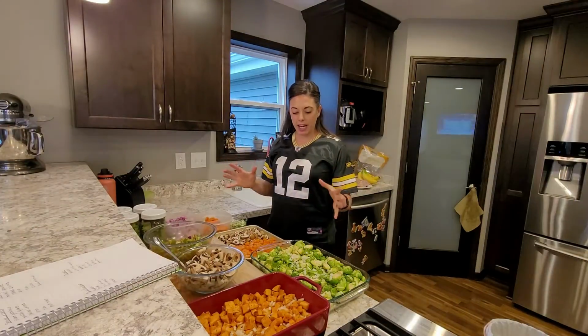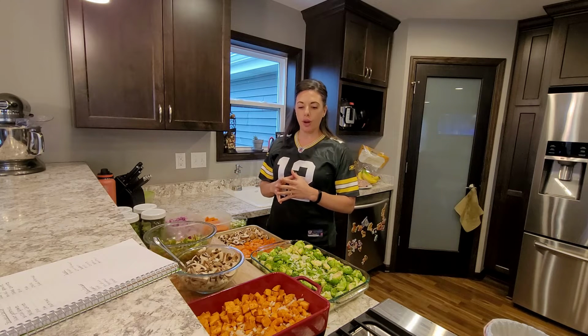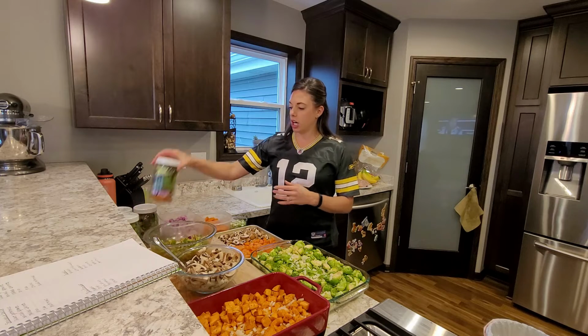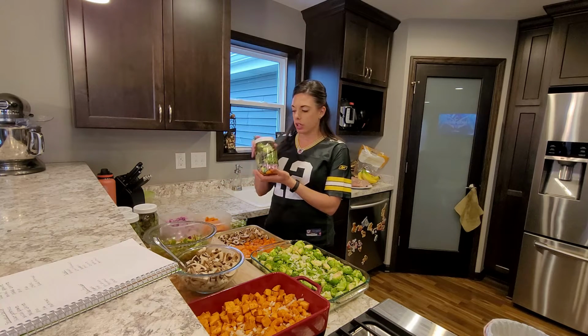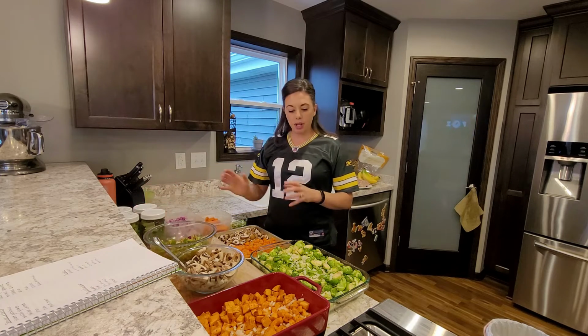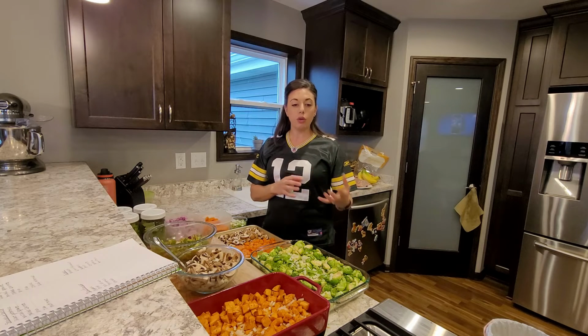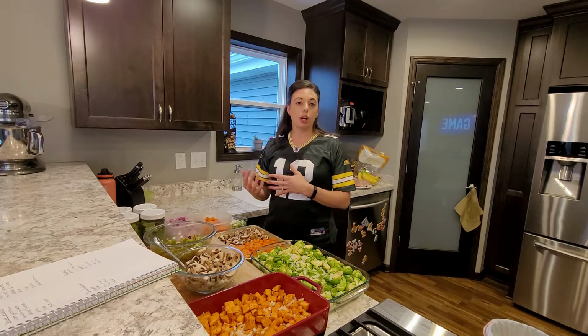All right, so we got everything prepped and ready to go. Everything is washed and cut up, and salads are in our mason jars, so those are all set. I'm gonna go ahead and put a couple of these items in the oven that need to cook, and then while those are cooking, I'm gonna start making our proteins.